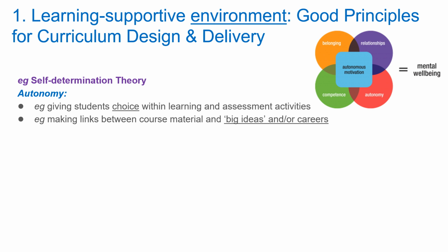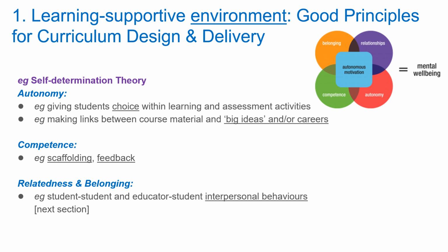Taking one particular theory, the self-determination theory, as our framework here, you can see on the right there are three basic psychological needs: relatedness, autonomy, and competence. At a university level, the concept of belonging is also very important and is in some ways related to that relatedness psychological need. So I'll leave you to read through these aspects of those three psychological needs.